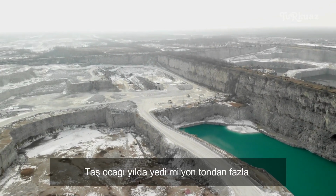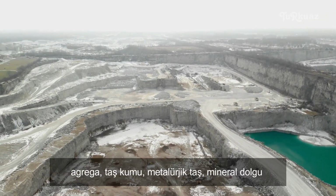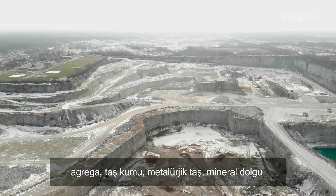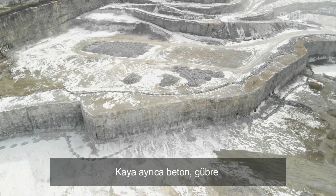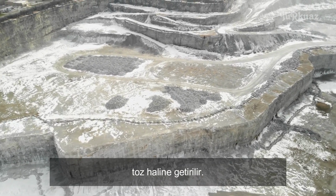The quarry produces more than 7 million tons of rock products per year. It produces aggregates, stone, sand, metallurgical stone, mineral filler, and more. The rock is also ground into dust for use in concrete, fertilizers, and asphalt products.